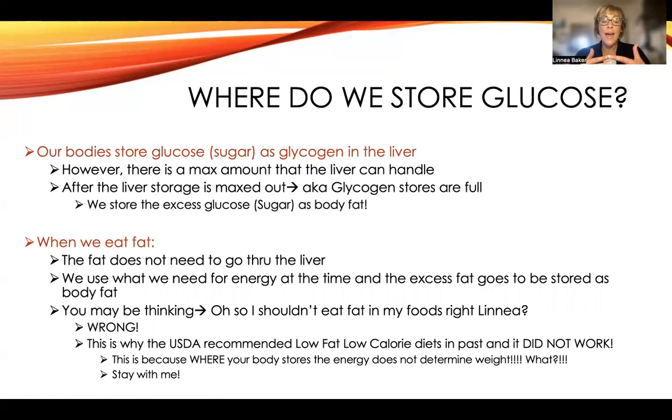When we eat fat, that fat goes right into the bloodstream and doesn't even have to go through the liver. We use what we need that we ate. We eat the fat or food that's got fats in it. We eat it. And we use the energy we need at the time, and any excess fat we're going to actually store as body fat.